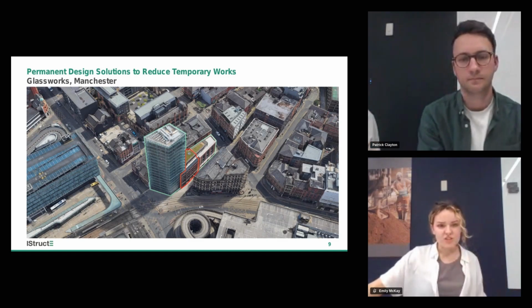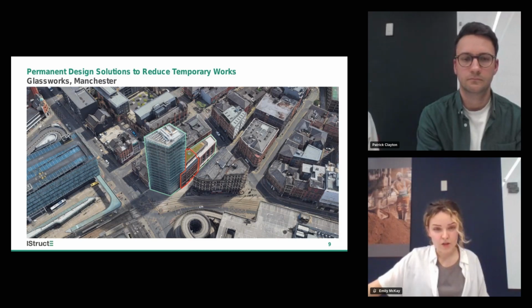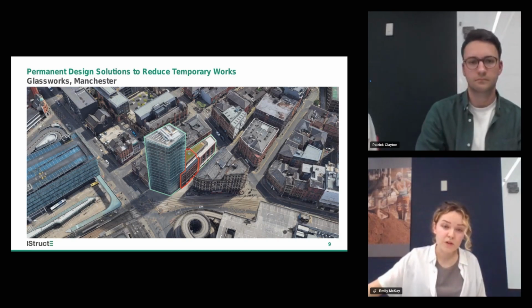So yeah, that's the site, and those are the blocks. Some of the constraints that we can see on the screen just here is you've got Shoot Hill tram line running down the front of the site there. That was quite tricky to work around because it limits access, it limits working with cranes, etc. There's quite limited access on the roads as well.